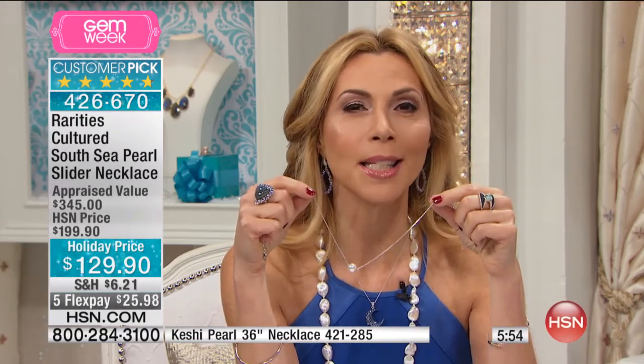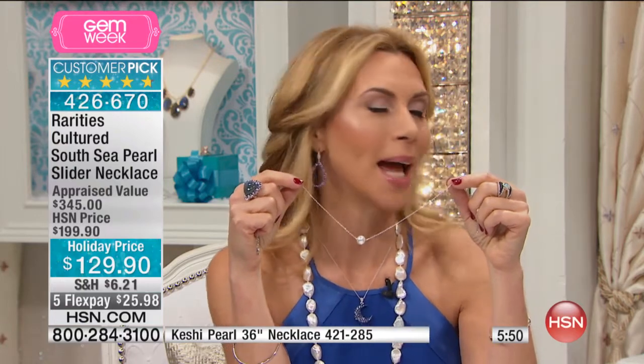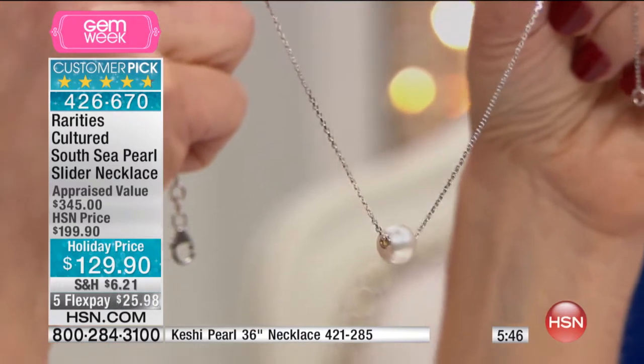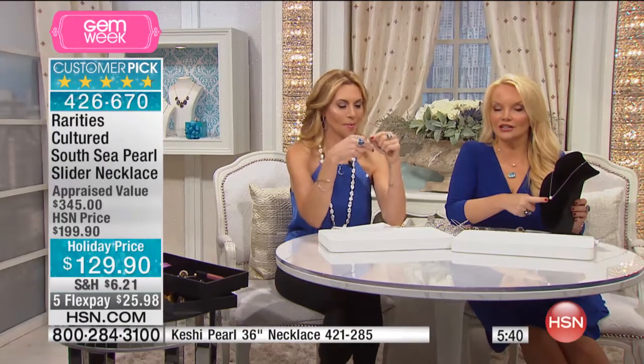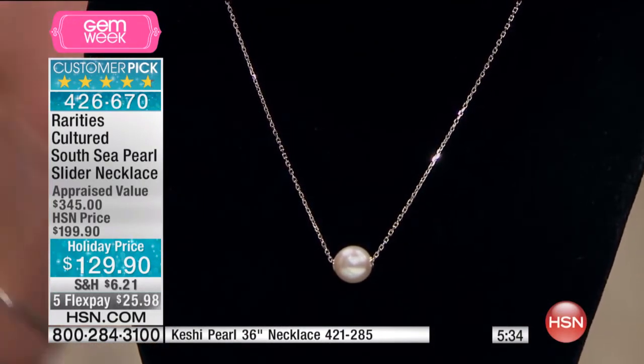Now, either I got seriously ripped off or you're getting the greatest deal on the planet. I mean, that's it. And again, I've got to say, these are the standard by which all other pearls are judged. We have over 200 people ordering. If you want the white, and I'll show you the golden here in a second, you grab which one you want, but I personally would go with the golden.